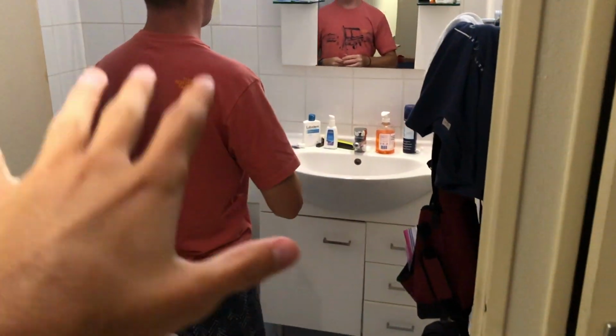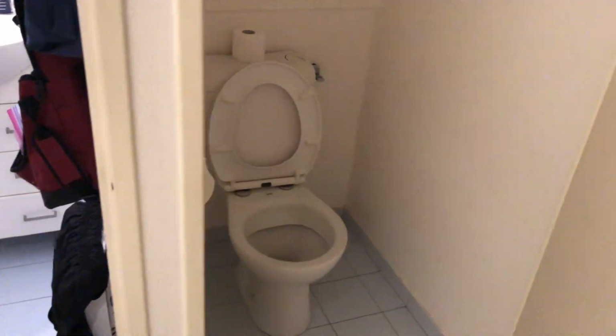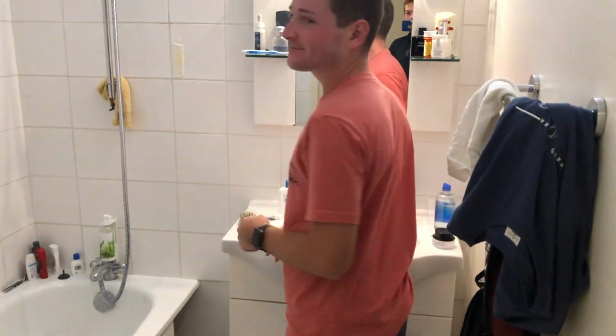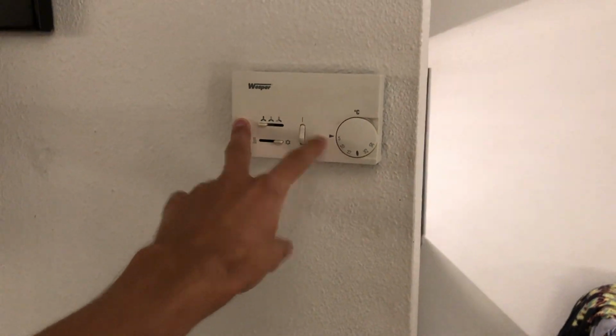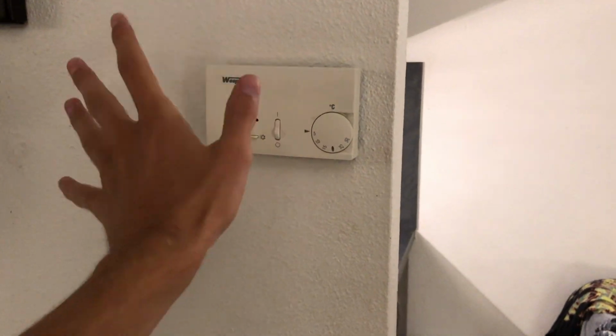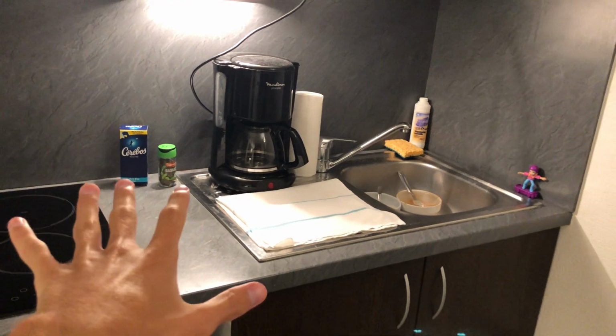It is a split bath, so you do have your bathroom right here with a tub and shower up top, and then sink, and then you do have your restroom right here. It's not quite the Ritz, it's not the W, but it gets the job done. We do have AC, which in France can be a rarity. For us it's been working well, for other people sometimes not so much, it's been spotty, but thankfully, knock on wood, it's been pretty reliable.